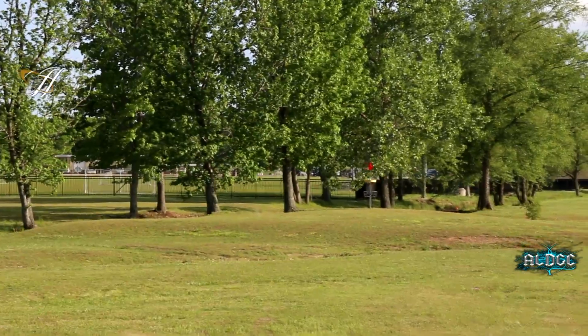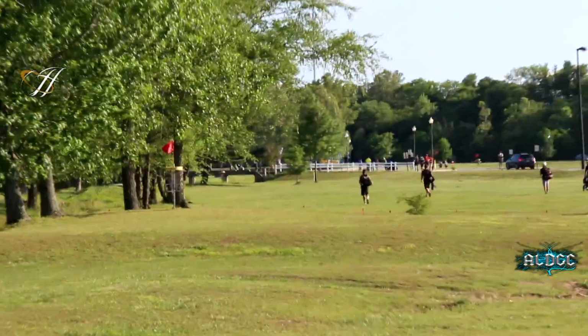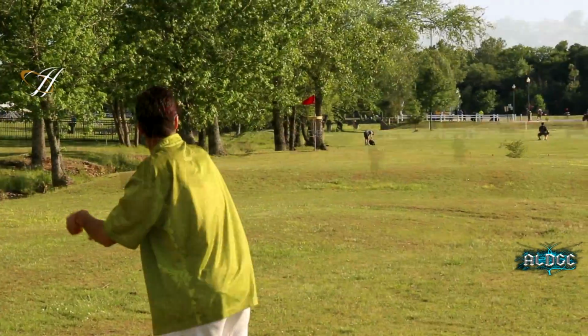A little short for Dutch, but he's putting. Cam trying to ride the wind, and he's up there. He's going to have a good look for a 3.